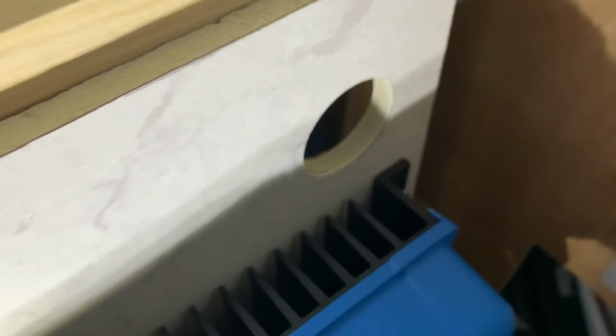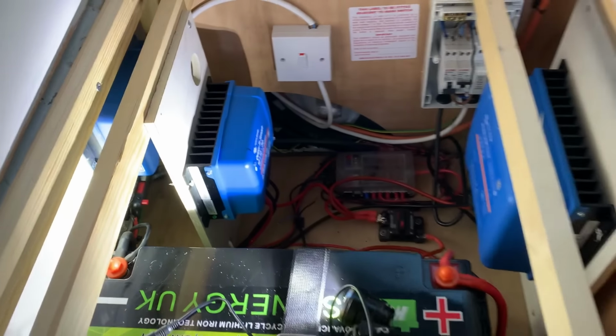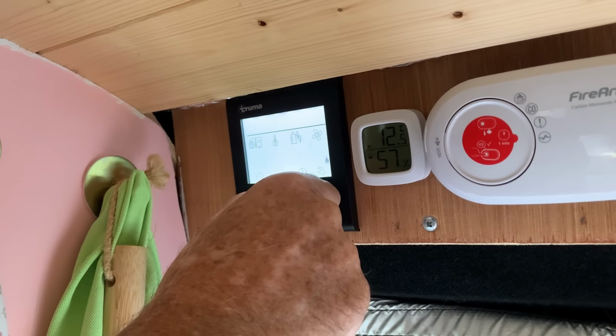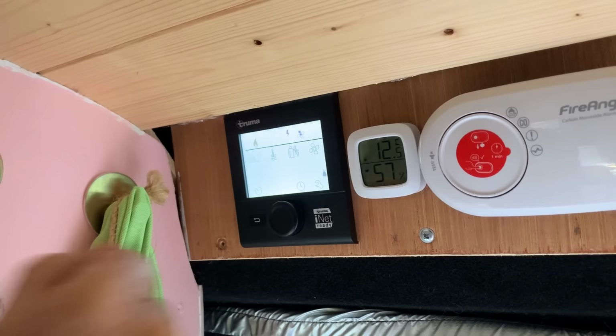So we can still see the light on through that one. That's going to end up there. That one's there. All three looking nice and neat. Let's do electric one. I've never gone on electric ever. Oh, right. I didn't know you could.